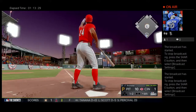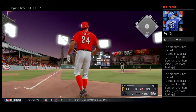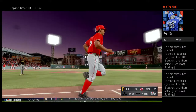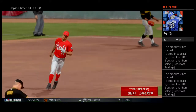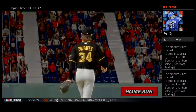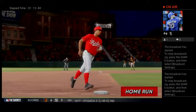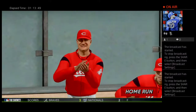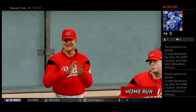Now a swing and a ball hit pretty well down that left field line. This has a chance, and it is gone. A home run. So a solo shot down the line in left. First home run of the campaign for him, as it's now down to an 8-run ball game.